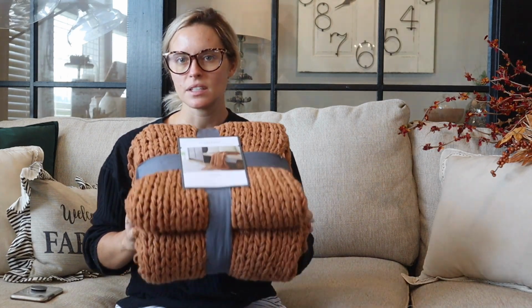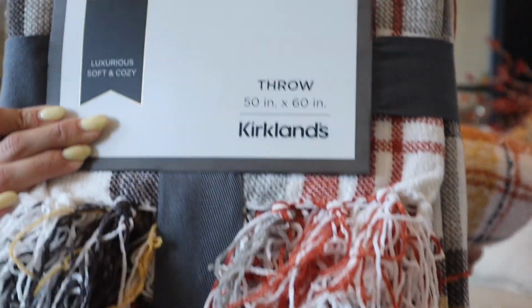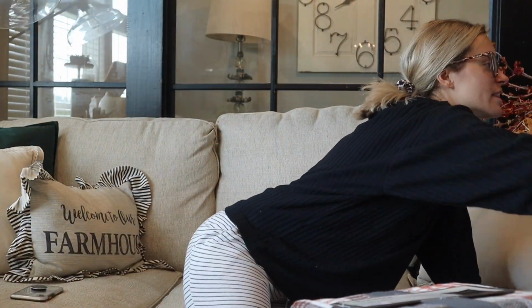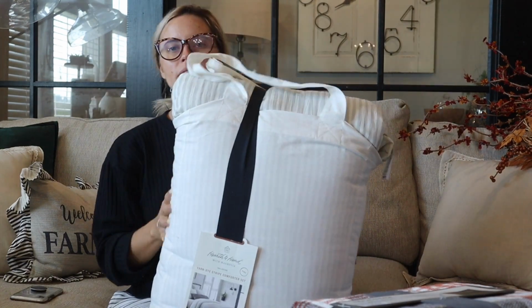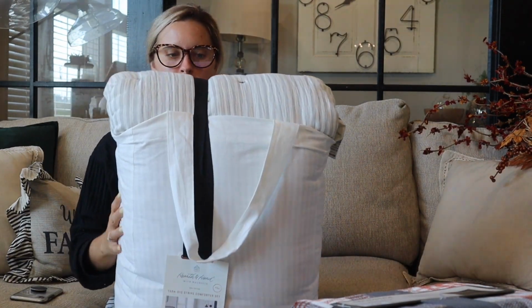My plan is to put this one on the end of our bed. I need to speed this up. Anyway, I grabbed these two at Kirkland's because I saw a picture on Pinterest where they put these folded on top of a trunk, and I have an old trunk in my bedroom. So I grabbed these two. I loved the colors of these. I got this from Target, and I think I'm going to put this on the end of our bed. I don't know. I'm going to play with it today and see. Like I said, I don't know if I'm going to be keeping all this or not.